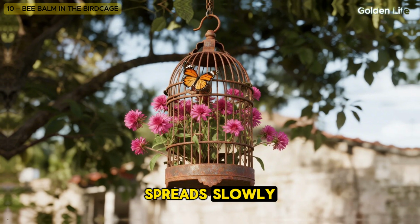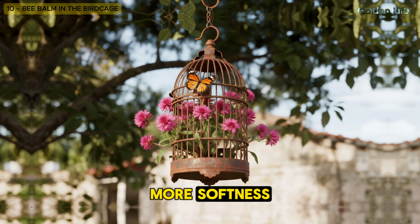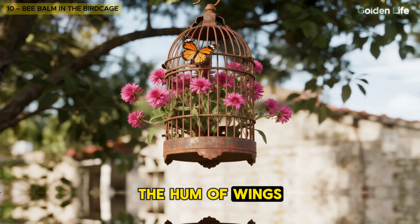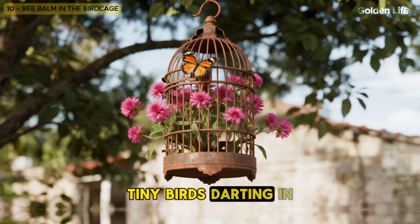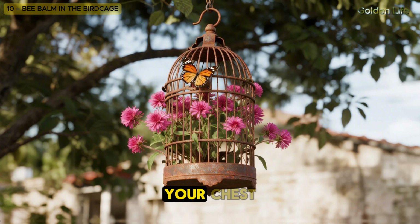It spreads slowly, generously, as if it knows the world needs more softness. And when it blooms, oh dear friend, you'll hear the hum of wings, see the flicker of tiny birds darting in for a drink, and feel something ancient and alive stir in your chest.